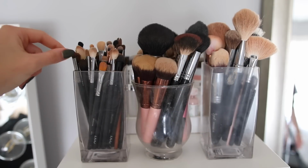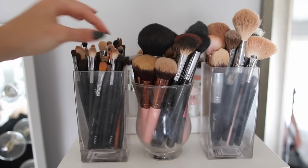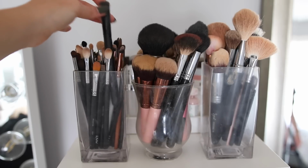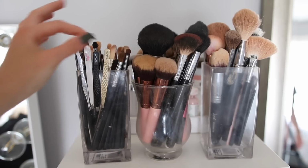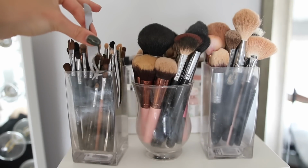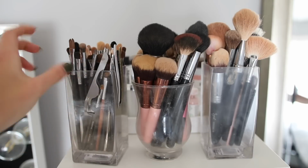My brushes are mainly from either Sigma, Morphe. I have a few from the Makeup Shack. I have a few from NYX. What's this one? This is Morphe. I keep my tweezers just chilling on the side of them. This one's really cool. It's like an eyelash applicator. I got this from Feline Lashes. And then I also have some from Vanity Planet.